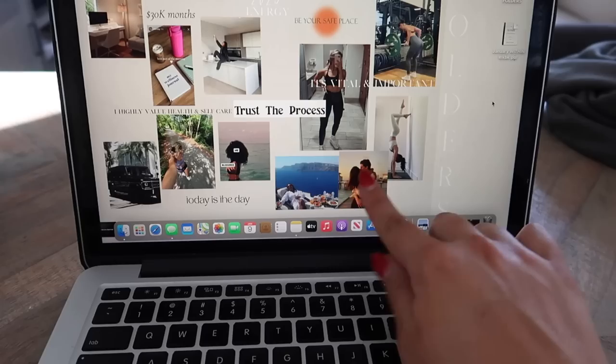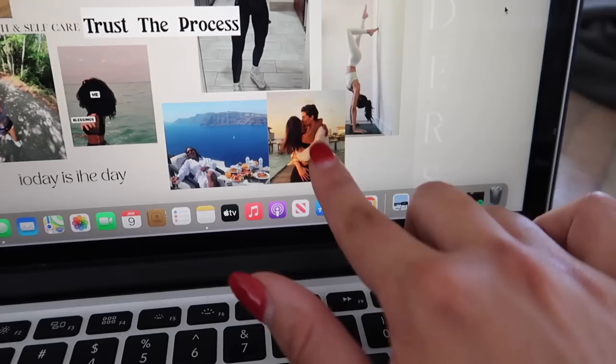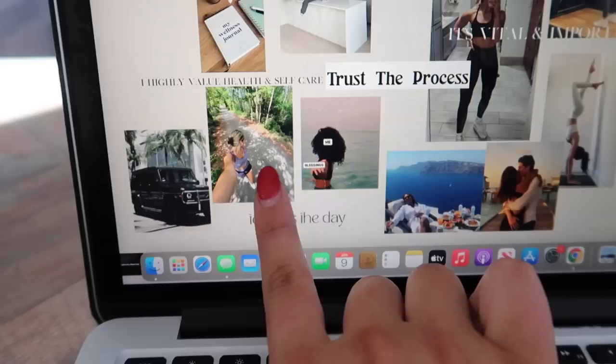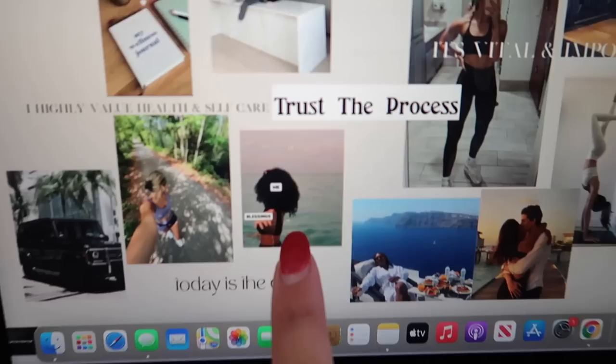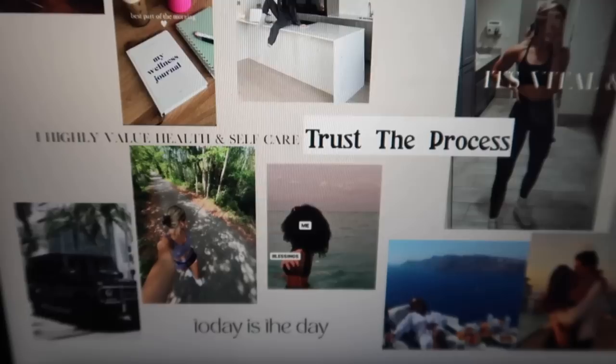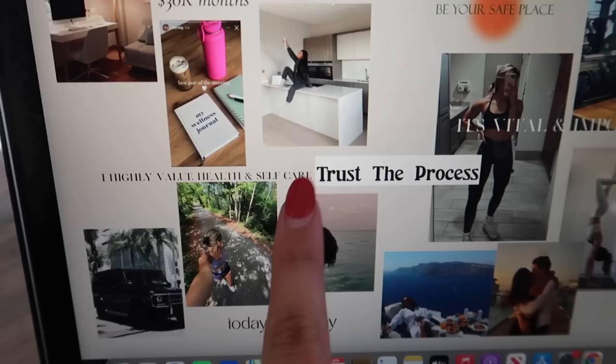This is symbolizing Brett and I getting to do some fun travel when he feels better. Again, some fun, luxury travel. I have "today is the day." I have my car on there. I've wanted this car for a long time, so I just keep it on there. I have a girl walking because my goal is to walk every day. And then I thought this was really fitting because it's like the ocean, and now that we're in Florida, we go to the ocean a lot, or at least I do, and it says "me," and then right here it says "blessings," so I love that. "Trust the process." It says "I highly value health and self-care." That's one of my identities this year.